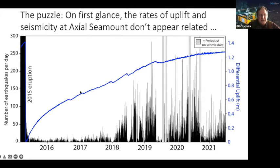But then since then, that rate, you can tell by the slope of this line, has gradually decreased. And until recently, the rate of inflation is less than 10 centimeters a year. So an order of magnitude slower. So it started quickly reinflating, and over time it's gradually decreased.